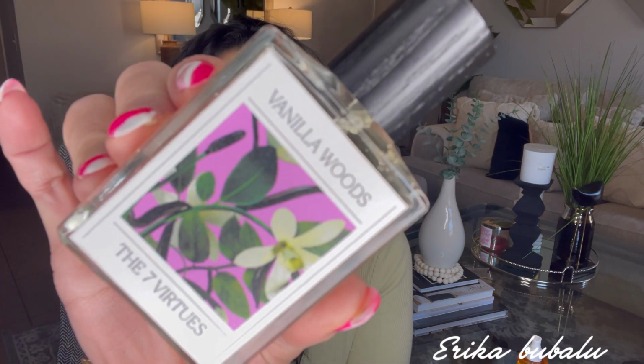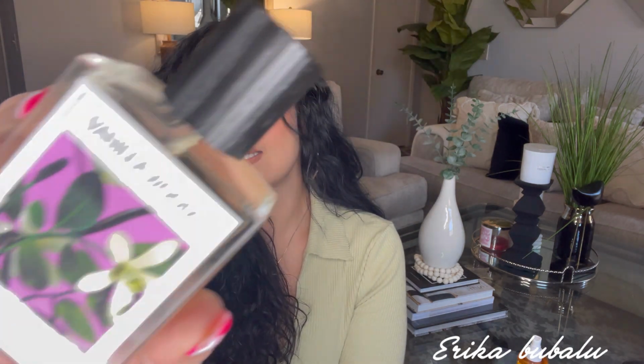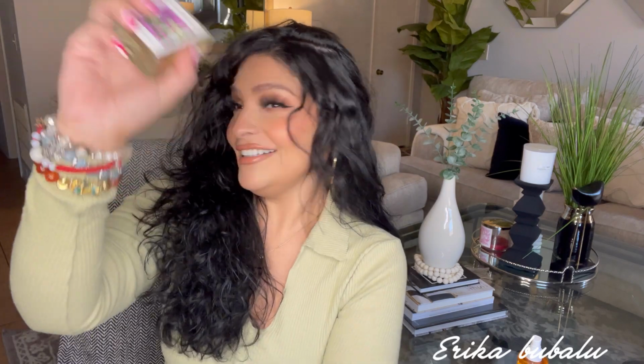And then up next, this is when I want to feel kind of vanillic and, you know, ya tú sabes, así toda una bichota, como la Karol G. Anyways, BAM, Vanilla Woods. Vanilla Woods is a woodsy vanilla fragrance.